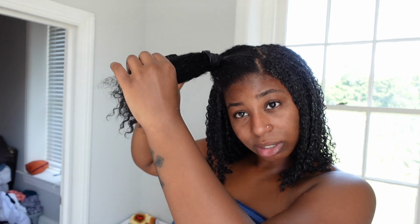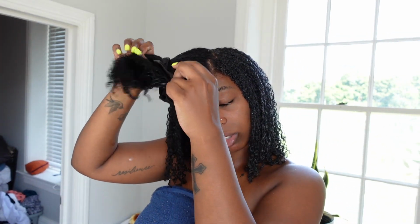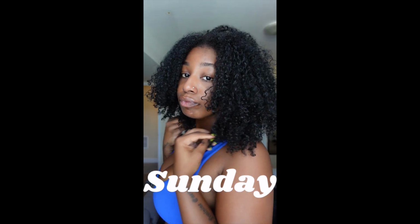One thing I am glad I have are these satin scrunchies, because if I would have had those little butterfly clips, I already know my hair would have been getting tangled all in them. I'm gonna just come back to y'all the next day when everything is a little bit better. So this was a couple of days later, and as you can see, my hair looks good. It actually looks really, really great.